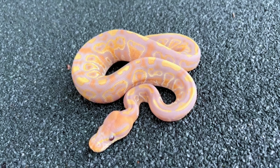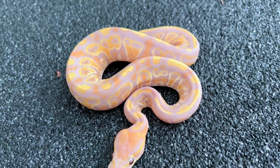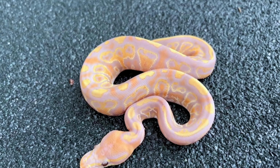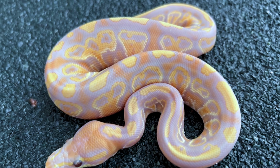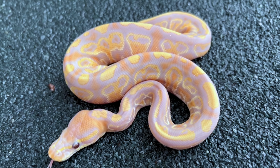For those of you who are maybe new to the channel and haven't really seen what an ultraviolet looks like, I wanted to pull out one of the babies that we produced this year. This little girl is actually going to Europe, to a customer there. She is gorgeous. She's one of the nicest ones I've ever produced. This is Super Hurricane Enchi. Could be possible Super Enchi too, but it's definitely at least 1 copy of Enchi. And this also has the hypo gene in it, and it's rainbow visual.